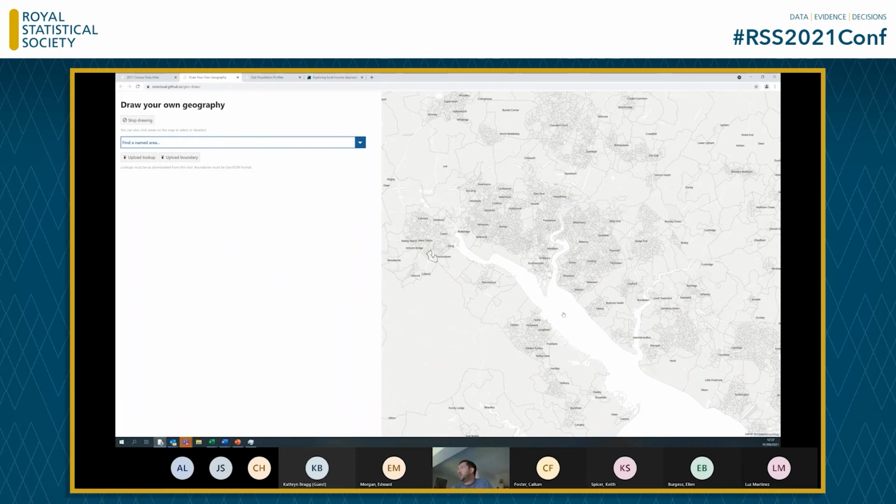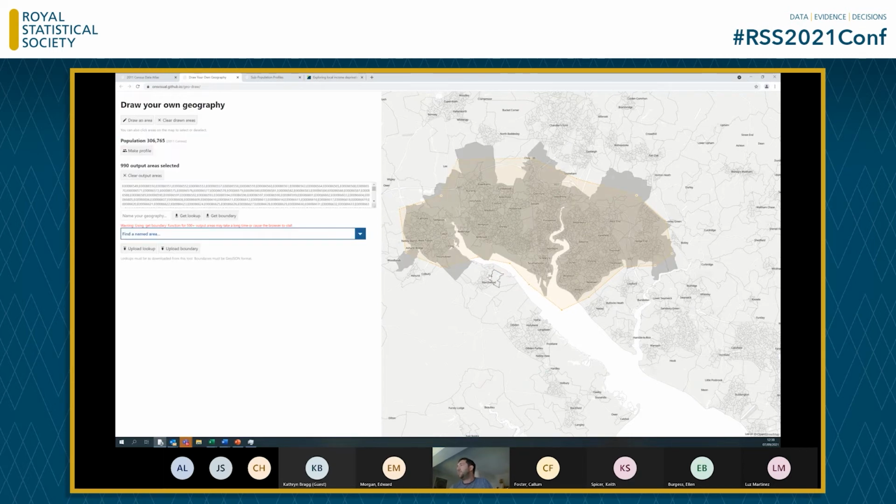Each of these polygons that you can see on the screen is an output area. If I start drawing a polygon around the area that I consider to be, this is Southampton in Hampshire. This is what I think Southampton is. I don't care about the official definition. You see I've drawn a polygon. It's selecting all of the output areas that fall within that polygon.